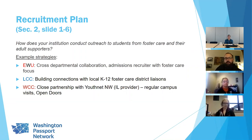We've also had YouthNet students join us for our new student orientation in the fall, what we call the Whatcom Wave. In the past, it's looked very similar to a conference, where there are breakout sessions and they've been able to join us, as well as the YouthNet staff, to experience what college at Whatcom looks like.